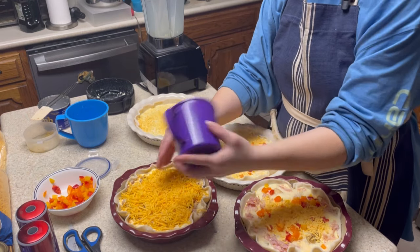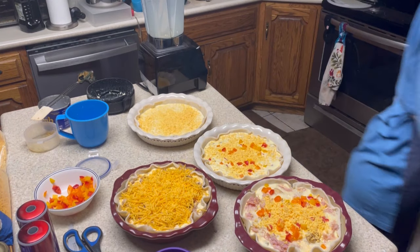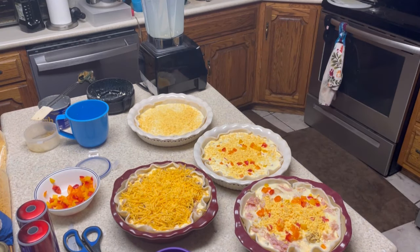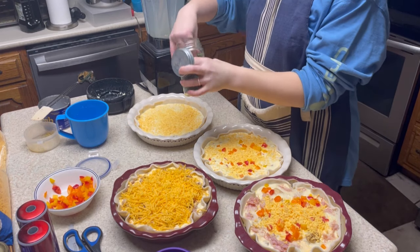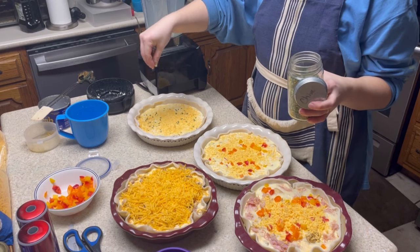My hope is that these don't overflow. I might have filled them a little high. I also want to put just a little bit of chive. I'm going to put just a little bit on the girls because they do like chive. That way theirs will look pretty too.